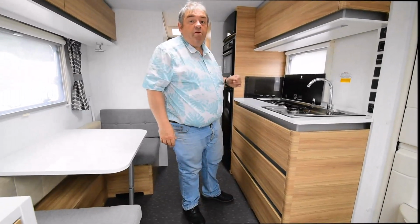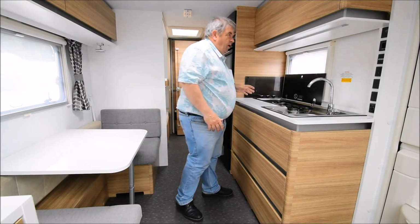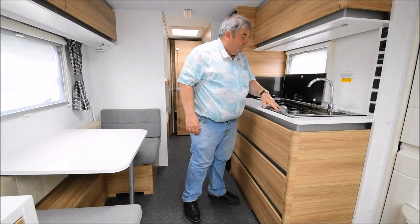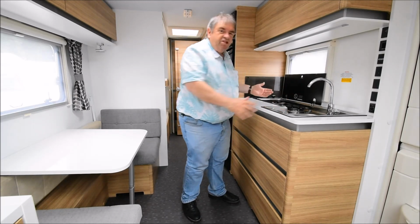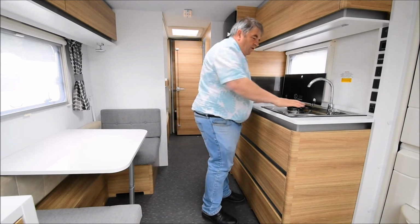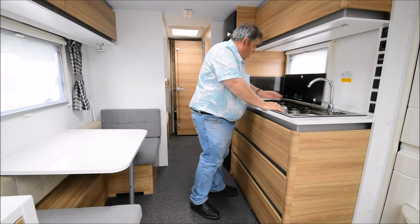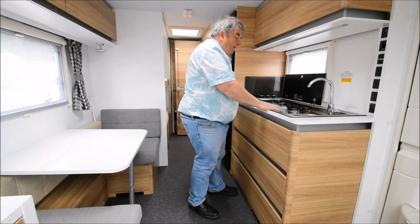Well, I'm in the Altea kitchen. Now, what you note straight away is this configuration. It's like an L shape, and it looks very smart, and it is. You've got a stainless steel sink here. You've got 3 burners in line here. You've got a bit of work surface there.